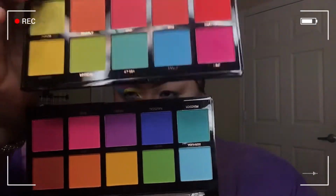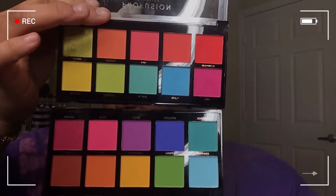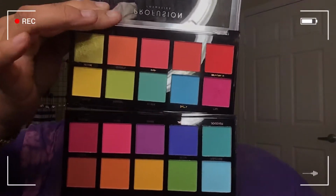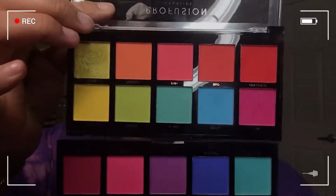Let me see if I can lower the brightness so y'all can see them a little bit better. Okay, there we go. Turn it down. Okay, much better. So the top one is Neon and the bottom is Spectrum. Super pretty. Oh, get closer. This one right here is a shimmer, which I did use today. Oh, okay, slow down. There we go.